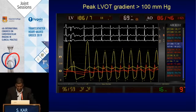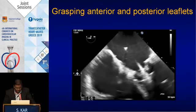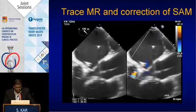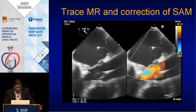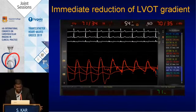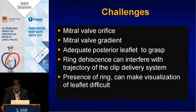And so the only treatment option for this patient was a mitral valve replacement. But what we did instead, we just did one clip and basically tackled the anterior leaflet and prevented the SAM and made the MR trace. So there's trace MR and complete correction of SAM. And this is the gradient, which is completely eliminated. So here's another example of where you can use the MitraClip for the treatment of a complication from surgery.